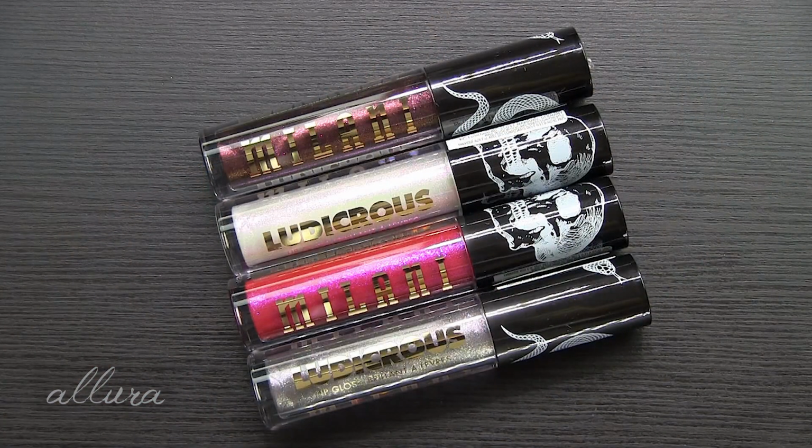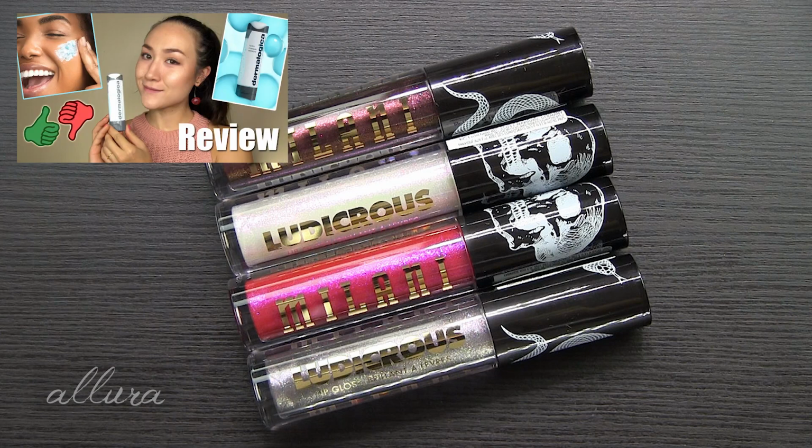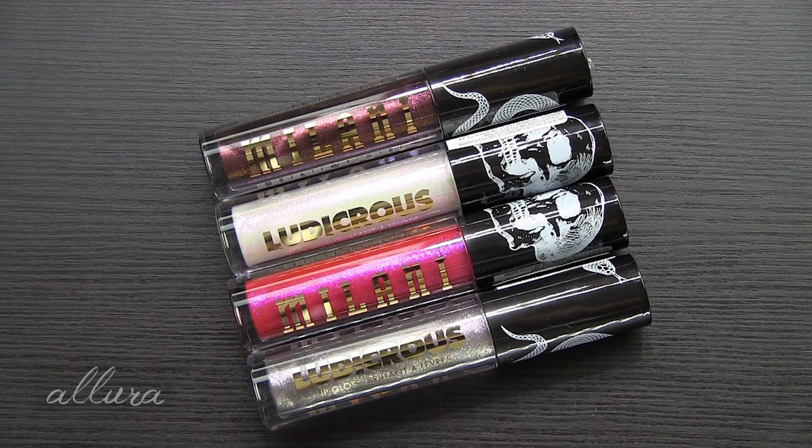Let's take a look next at the limited edition Ludicrous lip glosses. There are 4 of them total. They retail for $8.99. Leave a love bite, amplify your Halloween look with 4 new limited edition shades of Milani's best-selling Ludicrous lip gloss. Achieve next level shine with dreamy and dramatic pops of color. This ultra-nourishing formula glides on effortlessly for comfortable wear throughout the night, no matter what thrills and chills are in store. Wear alone or over lip color for a guaranteed explosive dose of shine.